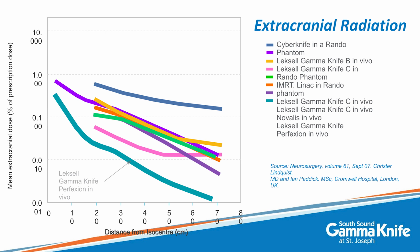Most of the data presented out there for treating trigeminal neuralgia are done with Gamma Knife. People have also used it with CyberKnife. There are other machines out there that can do this, but it's not as well published.